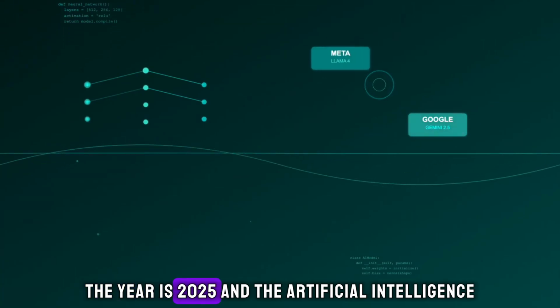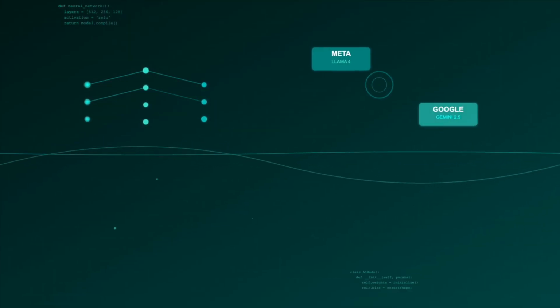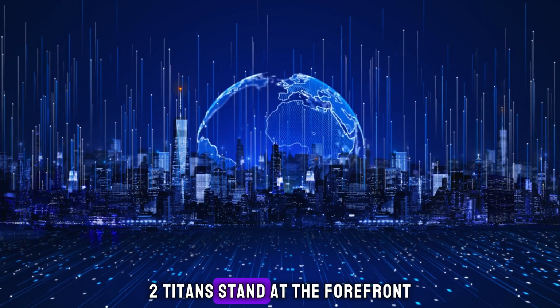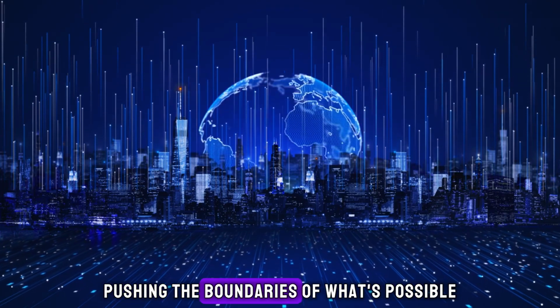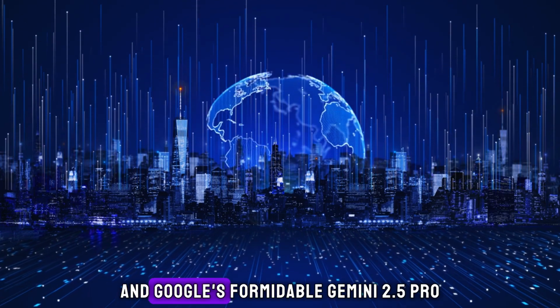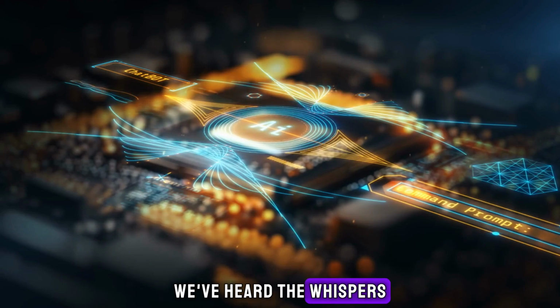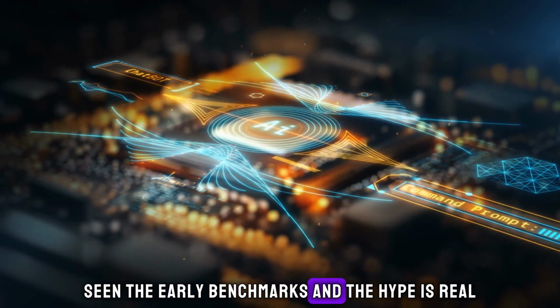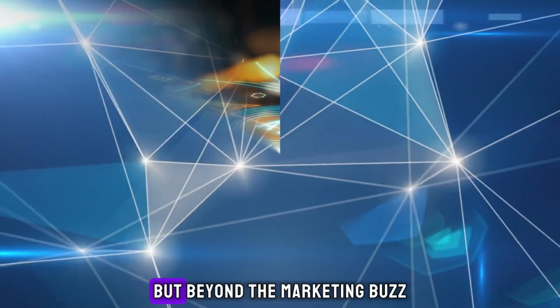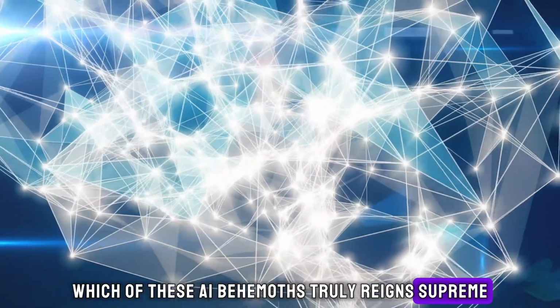The year is 2025, and the artificial intelligence landscape is a battlefield. Two titans stand at the forefront, pushing the boundaries of what's possible. Meta's ambitious Llama 4 family and Google's formidable Gemini 2.5 Pro. We've heard the whispers, seen the early benchmarks, and the hype is real. But beyond the marketing buzz, which of these AI behemoths truly reigns supreme?